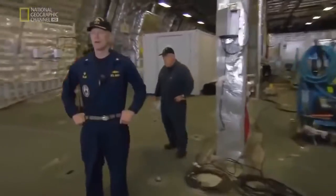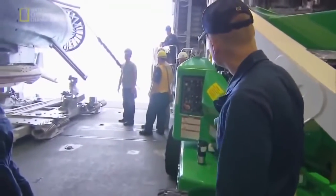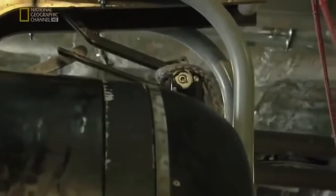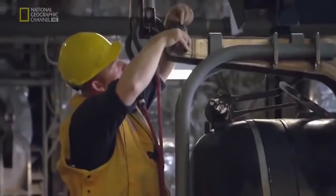Yeah. Once again, the RMMV is unable to perform its mission. So you can't raise it at all? No, sir. Not only is the stabilizing fin malfunctioning again, this time there's a problem with the tow hook used to retrieve the vehicle. So it should not be in that position. So to me, it failed. So there could be a leak up there? Yes, sir. Okay. So we're done for the day.